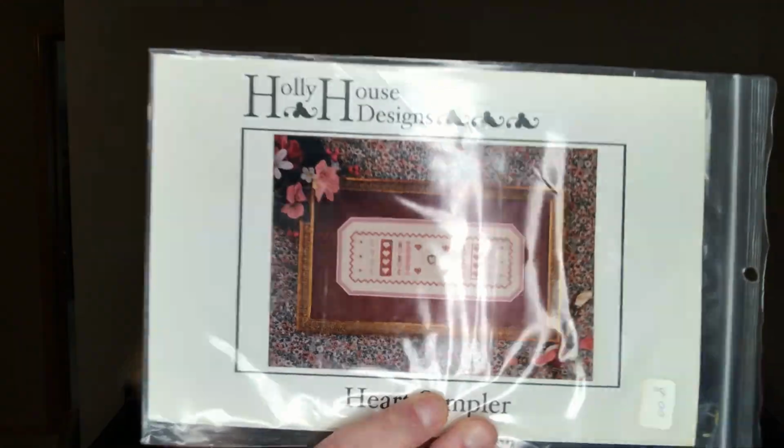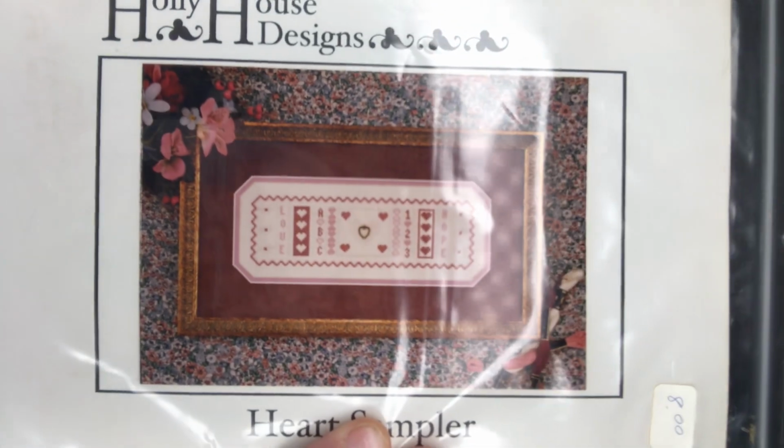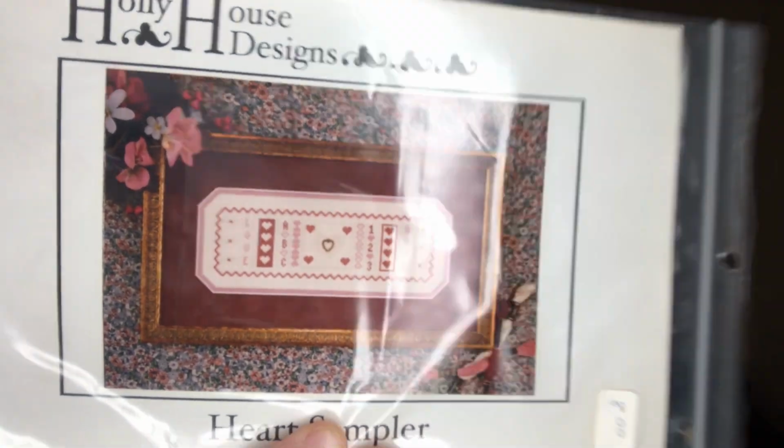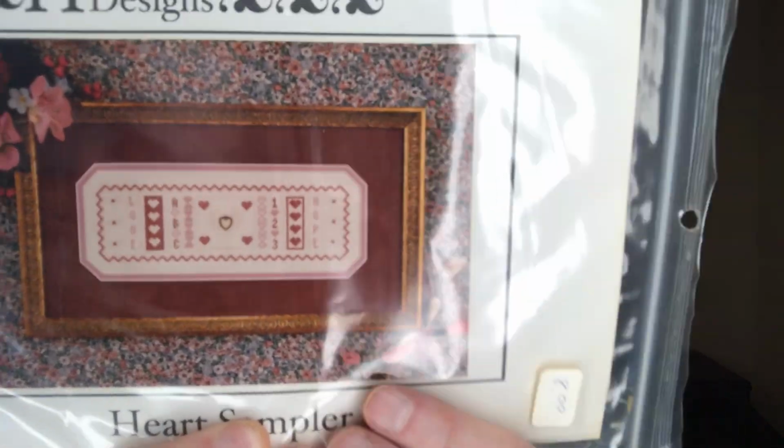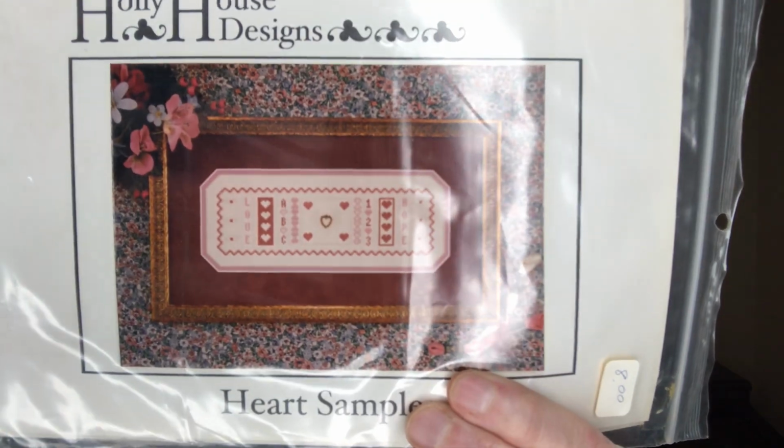So the first one is by Holly House Designs, and it's called Heart Sampler. And this one actually comes with a little heart charm. And I think this one might be in my clearance section, but isn't that cute? It's got love, ABC, 1, 2, 3, and hope. And then the little heart charm goes right there in the center. And this one is a quick stitch.